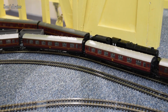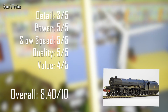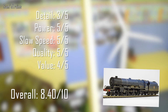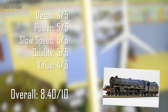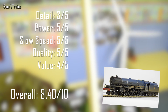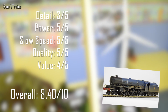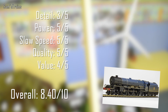So here are my ratings then for the Hornby Princess. First of all, detail. I think we've got to admit that even though she is absolutely beautiful, don't get me wrong, the detail obviously isn't up to modern standards, although I've given it a sort of middle of the road 3 out of 5. Power though, as you can see, she's managing those 8 coaches astonishingly easily with no slowdowns on the inclines or anything like that, so it has to be a 5 out of 5 on power. And also, you've seen her slow speed, you've seen how good she can crawl. It has to also be a 5 out of 5 there.